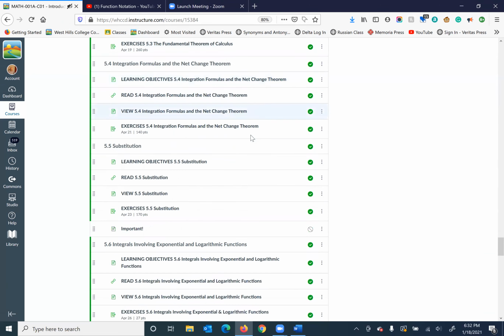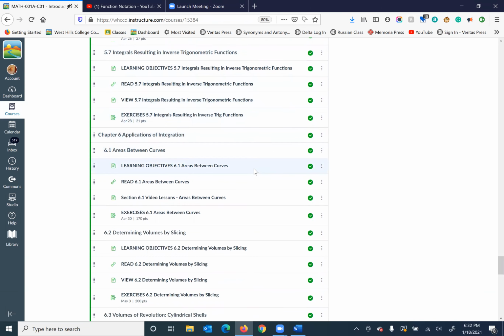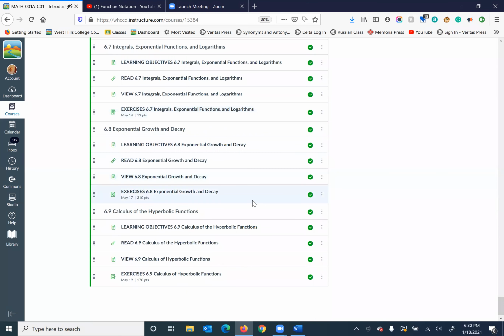All right, we have the rules for it. How can we apply it? All of chapter 5. And then we get to chapter 6, which is the application of what we just learned, something called the integral, or the application of integration. And so here on out, we move all the way through chapter 6, learning all these different things. And eventually we end up with 6.9 as our last section.